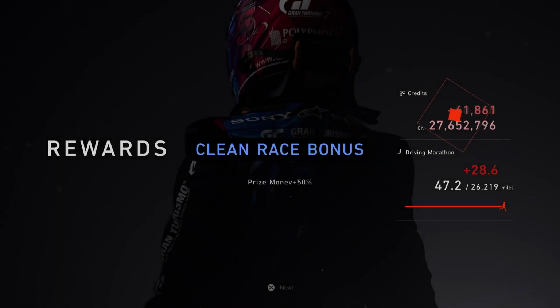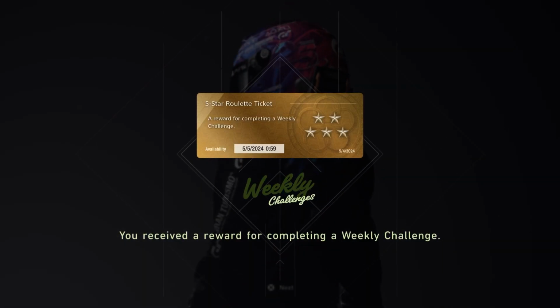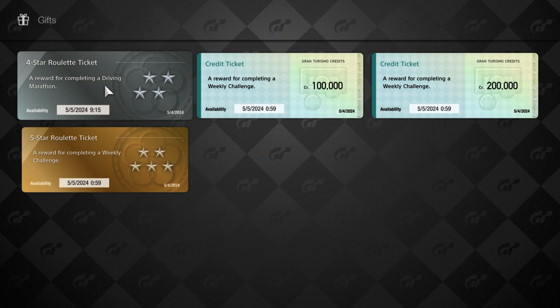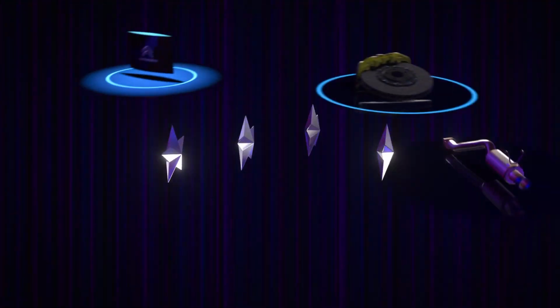Unfortunately, with the clean race bonus, we're only taking away 90,000 credits from this one. However, we do get the 5-star roulette ticket reward, which is the final reward of the 5 ticks. So all of the rewards that we've got during this driving marathon, we're going to open up. So we've got the 4-star, which is the daily marathon reward.